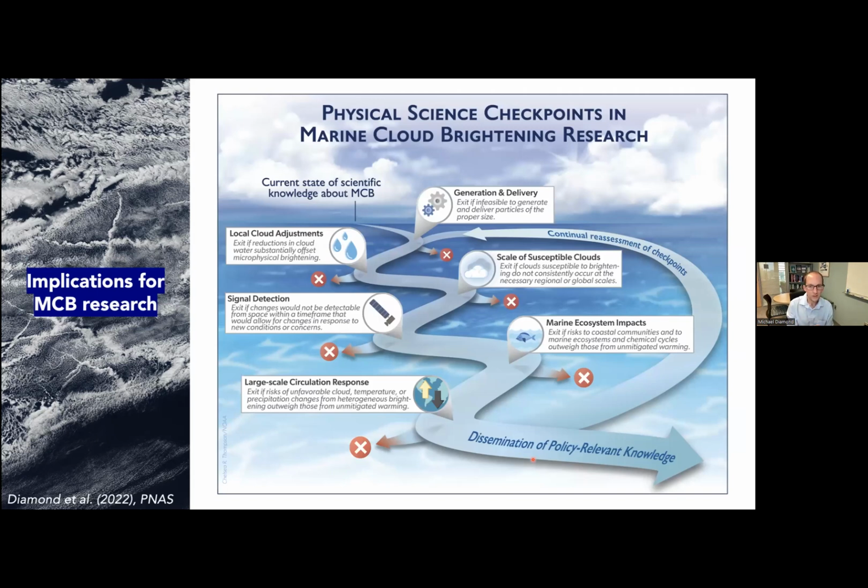When I was at NOAA, I asked, what would we actually need to look at for this? And this IMO effect, I think, is going to really help us think about local cloud adjustments, signal detection for some of these changes that we might expect, and also where these clouds are susceptible. If we can see them in this IMO effect, then these might be the areas that would be targets for a hypothetical marine cloud brightening proposal.